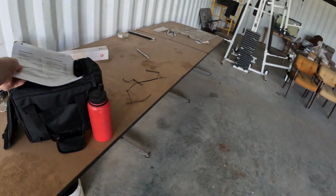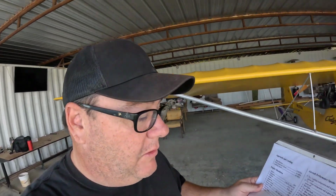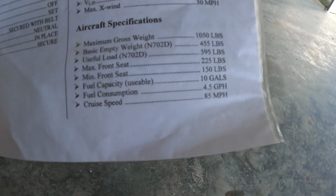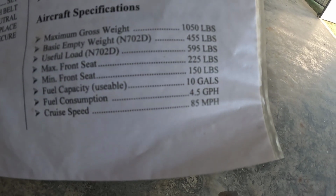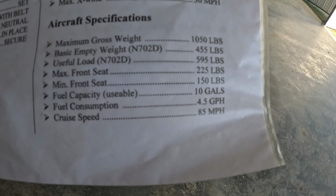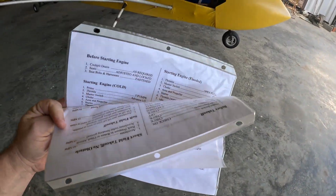So this is definitely not, listen, when I bought my Challenger, the guy gave me this checklist. This is probably the one he got, or maybe a friend who had a Challenger like this gave this to him. This is definitely not the one from the factory. This is a custom one. Let me show you why. It says max gross weight 1,050, and it says the basic empty weight. And of course you see that tail number, that's not my tail number. So this was from a Challenger 2, just not from this Challenger 2.